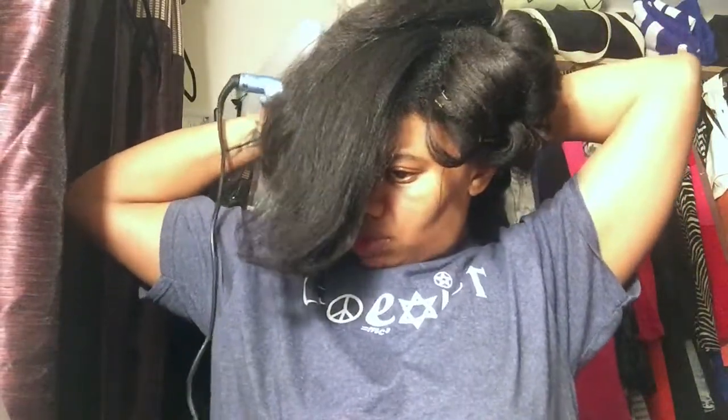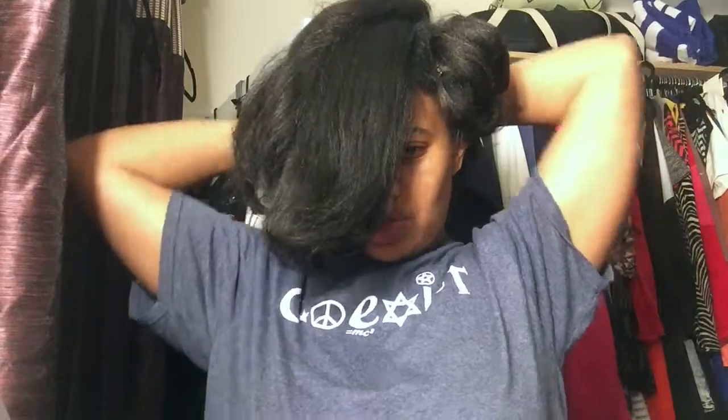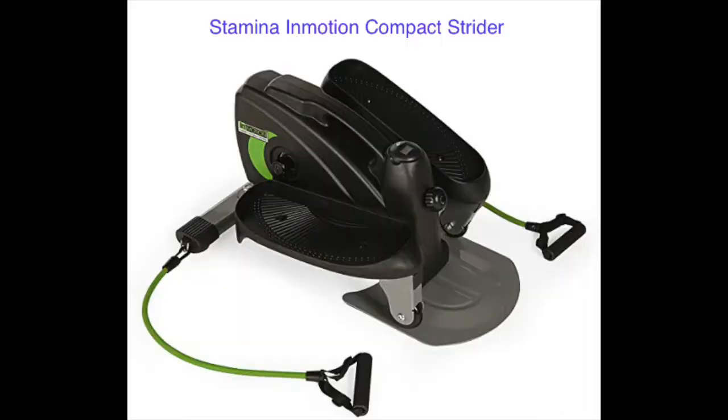I don't know. It just feels like this giant gray area for me right now. My other thing is that I bought an elliptical. I don't know if you'd call it an elliptical. It's like a mini elliptical. It doesn't have the hand grippy situation, but it does have a resistance band attached to it. But the band, you can't really adjust anything on it.